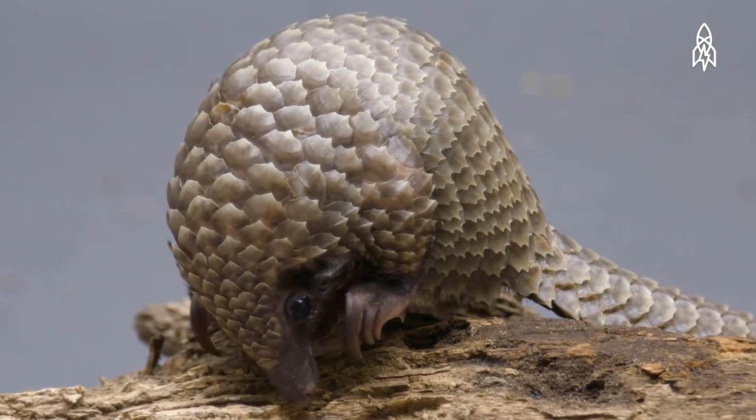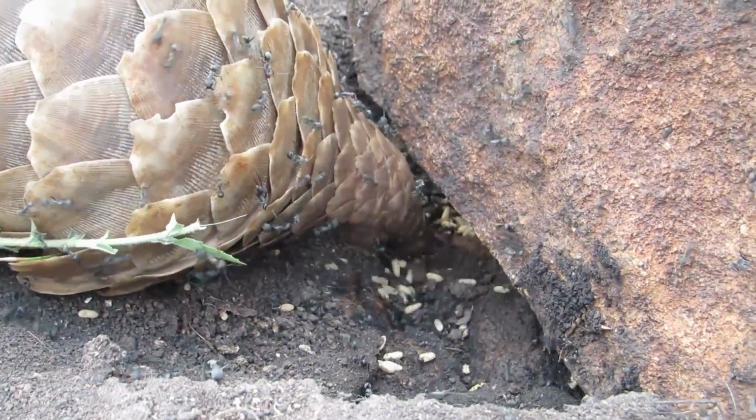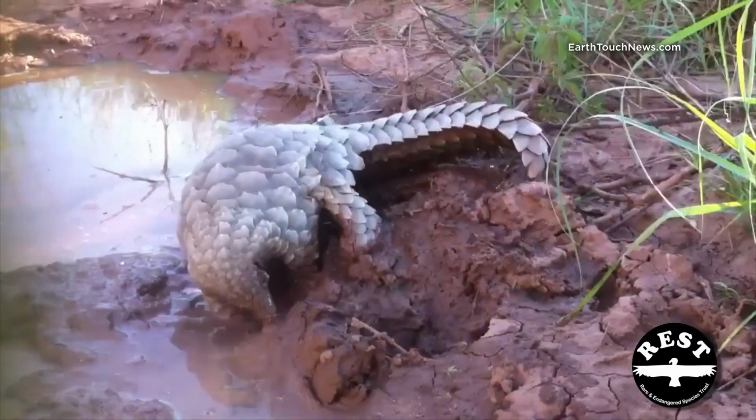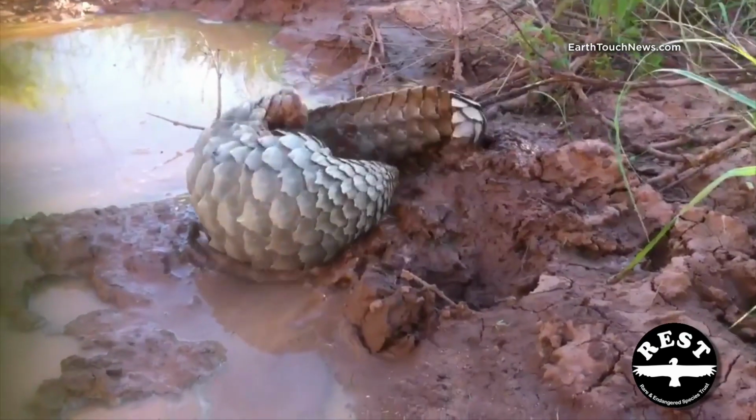The world's most trafficked mammal is one you've never heard of, the pangolin. We're going to follow one of these animals and live a day in the life of a white-bellied pangolin, immersing ourselves into its daily life and some important information regarding this endangered species.